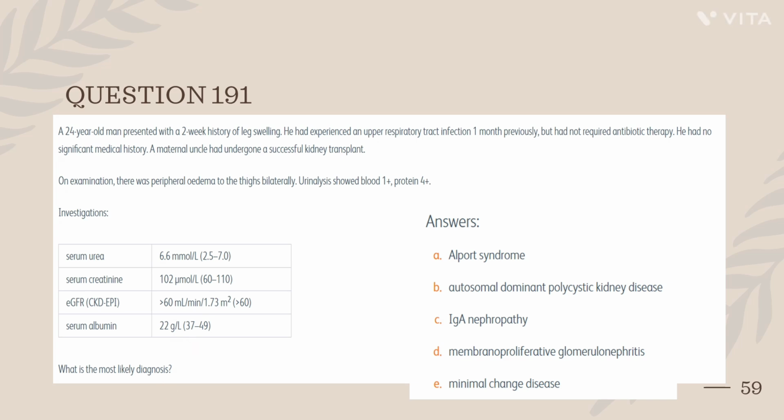So the patient is young, 2-week history of leg swelling is there, and there was an upper respiratory tract infection 1 month previously, but not required any antibiotic. No significant medical history also. Urine analysis showing 1 plus blood and protein 4 plus, majorly a nephrotic-like picture, but GFR is preserved, creatinine is not that elevated, and albumin is lowest. Options are Alport syndrome. With Alport, you usually have a hearing loss syndrome. Autosomal dominant polycystic kidney disease, not mentioned, and also it presents later on in life. IgA nephropathy, not this kind of a picture, right? There will be some mention of an IgA thing and all.